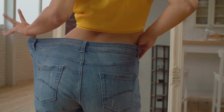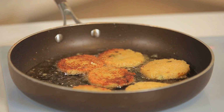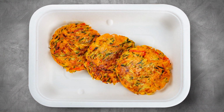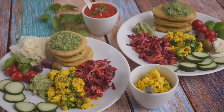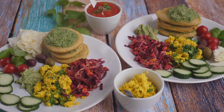The results speak for themselves. Incorporating these vegetable pancakes into your daily routine can lead to real, noticeable results. For me, eating this meal day and night helped me lose 4 kilograms in just 1 week. My belly fat started to melt away and I felt lighter and more energetic. The fiber kept me full, while the protein ensured I was burning fat, not muscle.